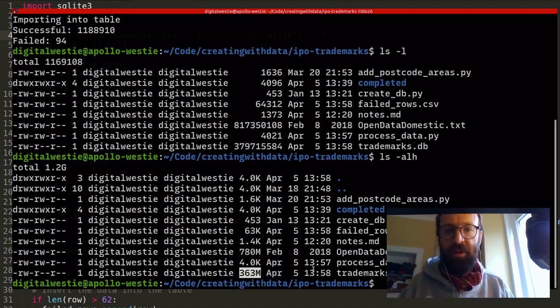that's more than enough for us to get on and look at our kind of historical trademarks. Looking at the failed rows, I believe there weren't particularly any historical ones in there, so I can ignore them for now. Now let's go on to the next step and take a look at what's inside our SQLite database using an SQLite client.